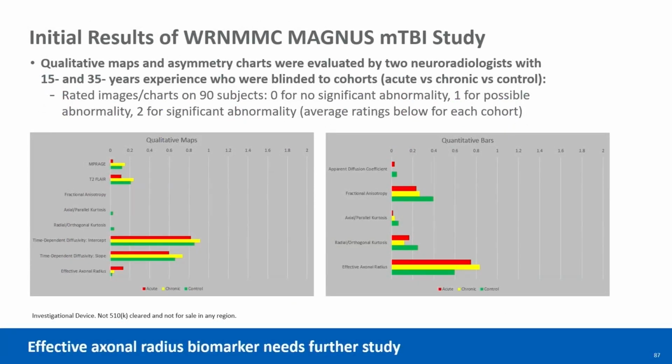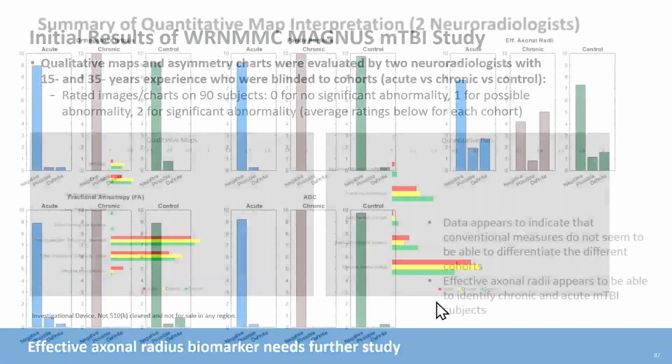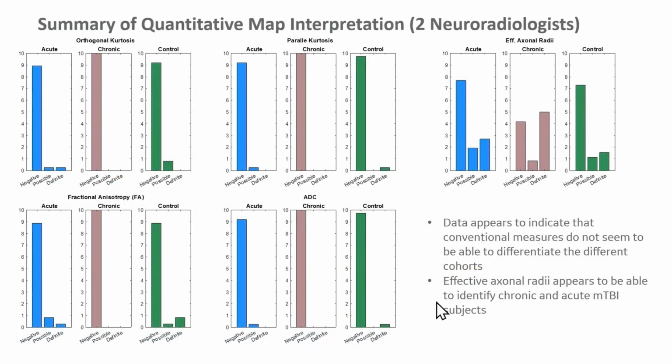What we did with all 90 subjects so far is that we had 2 neuroradiologists review those visual maps as well as the asymmetry charts in blinded fashion, so they did not know which cohort the patient belonged to. And if we look at the qualitative maps and the quantitative bars, I'm just going to draw your attention to this out here. So we feel like effective axonal radius on the asymmetry charts is the most promising metric so far, red being our acute mild TBIs, yellow being our chronic mild TBIs, and green being our control patients. This is just another way of saying the same thing.